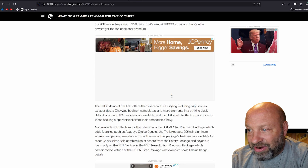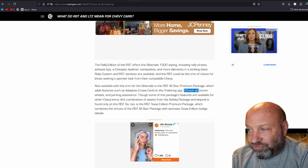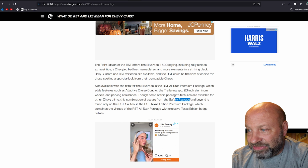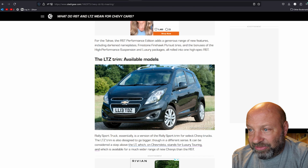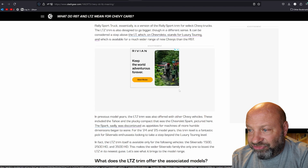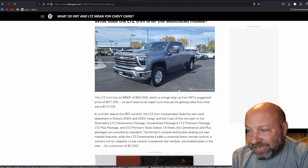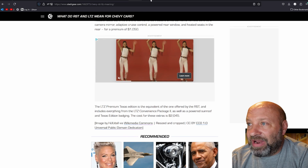Kind of tells you what they are. I'm not going to stay on this for you, but if you want to pause it to see, you can see the trims, the 20-inch wheels, the trailering app, parking assistance, safety packages, all this stuff that's on here. They also show you the LTZ and what it's going to get you in what trucks. So, like I said, you're welcome to check this out and what it has for you. The prices, everything is right here for you. So all the details. Moving on from there.